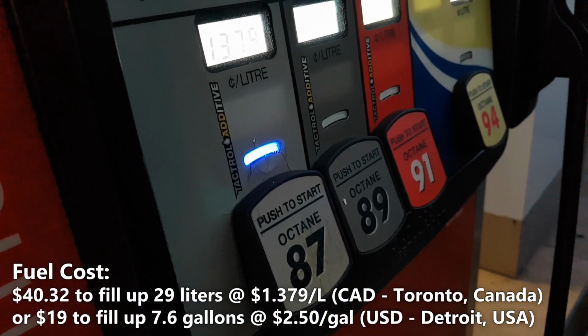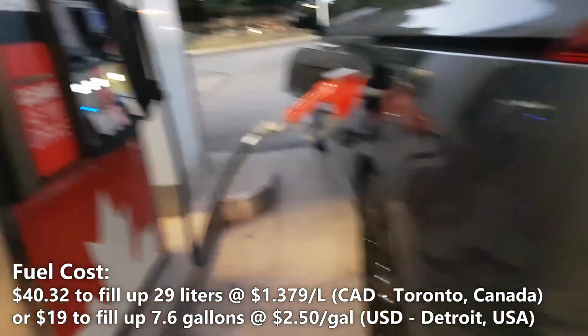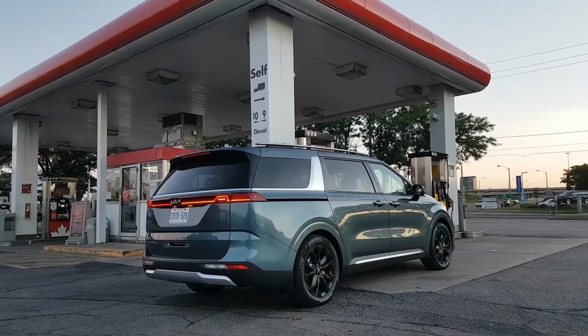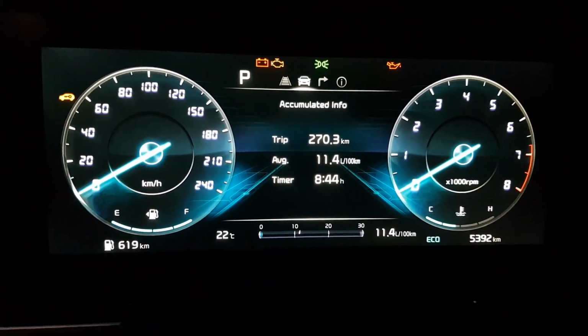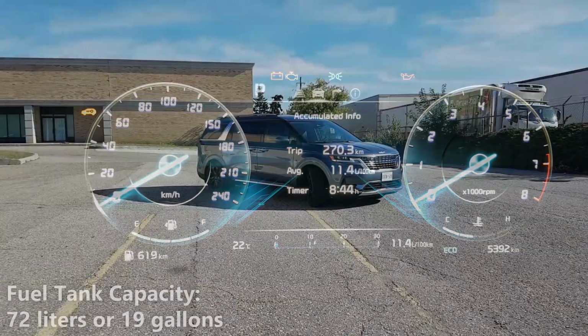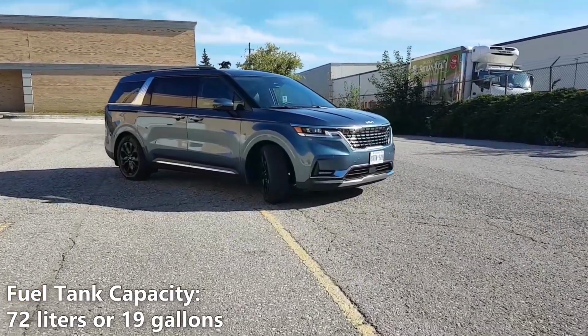at a fuel cost of $1.379 per liter. We just spent $40.32 to fill up 29 liters of fuel at a fuel cost of $1.379 per liter. Also worth noting is the Carnival's fuel tank capacity is 72 liters or 19 gallons.